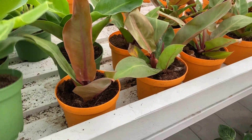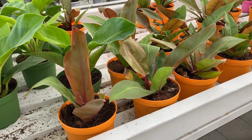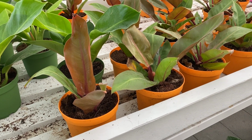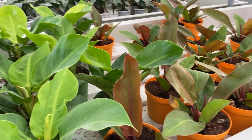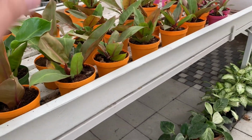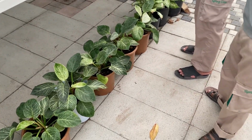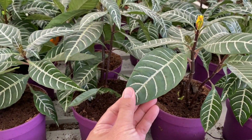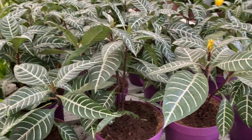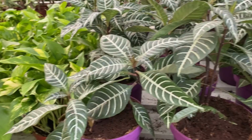Do you like this orange or green? No. We don't have this. Birkins. This is Birkins. Yeah, we have that already. And this one, what are these? Huh? Ephelendra. What's that? Ephelendra.